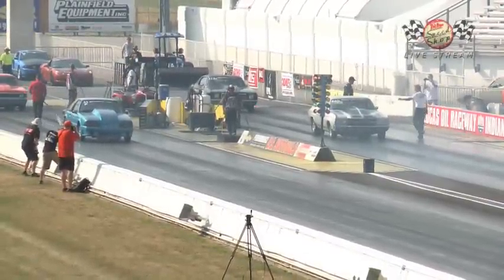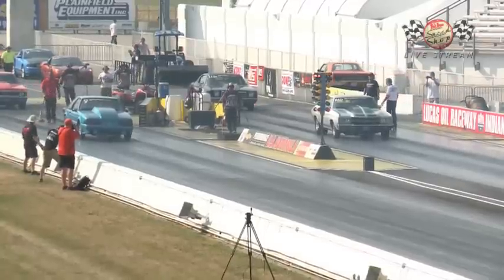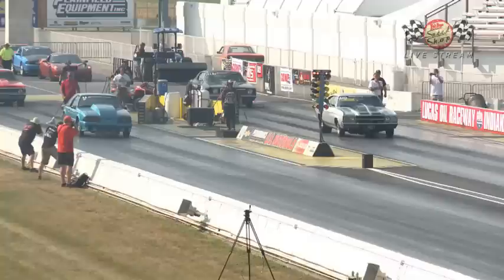Eddie Miller waiting in the wings back here. Miller in the purple Duster, running in our naturally aspirated class. That thing ran down in the 8s, down in the 870s, I believe.